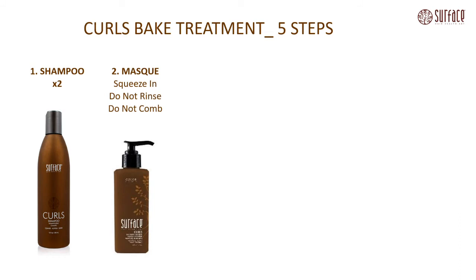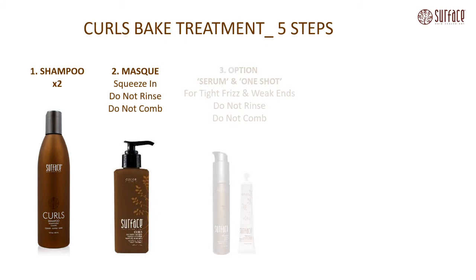Then take the mask and squeeze in. Do not rinse, do not comb. Squeeze it from the ends up. And yes, after the shampoo, you have towel blotted that hair.